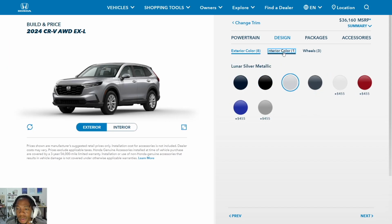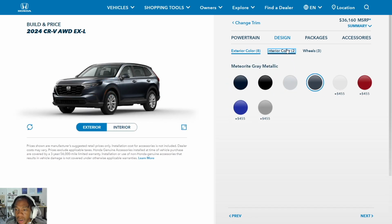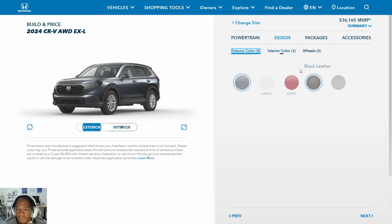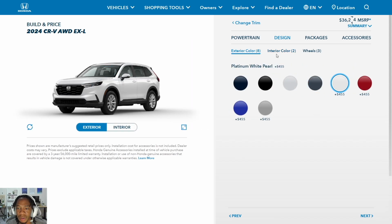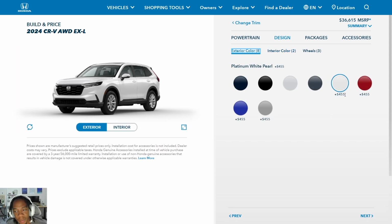With silver, you can get black interior, and that's it. And gray, you can get black or gray. So pretty much your options are black or gray. Ivory or tan or whatever, that's gone from the 22. There's only two interior colors now, and everyone prefers black anyways. With white, you can get black or gray, and white is a premium color, so you do pay $455 more.